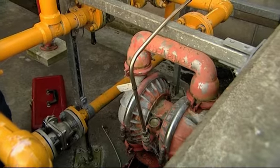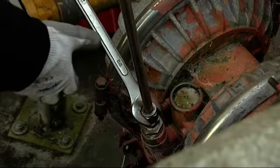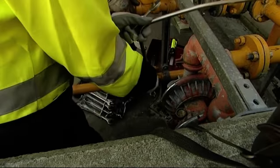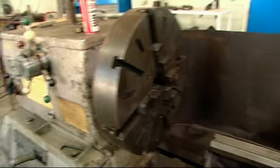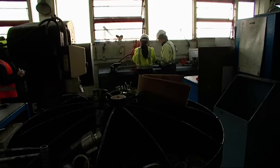Well, this is the pump that's not working, so we're going to have to unbolt it, pull it out, take it to the workshop and find out why it's not working. Okay. Give it a good tug. There we go. The pump will be dismantled in the station's very comprehensive workshop. The lathes, mills and drills can fabricate just about any metal part if required.